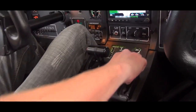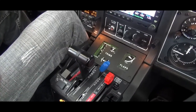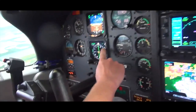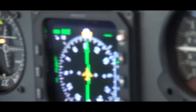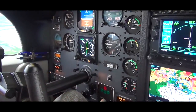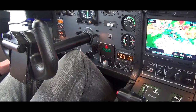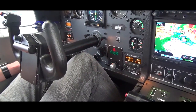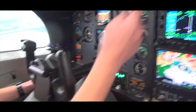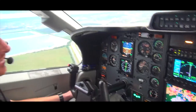Flaps into the first notch down here. I'll start to see the indicator come down. There you go. Glide slope's coming in. One dot above, we'll just put the gear down. Number 4 Kilo Yankee. One dot above is right there, glide slope. Now the airplane will fly the glide slope and localizer right down to the runway.